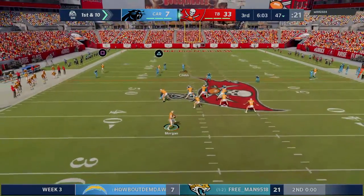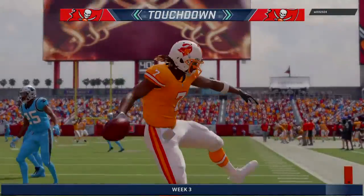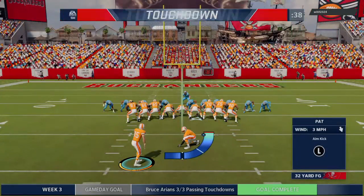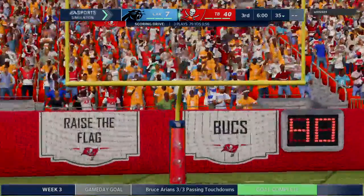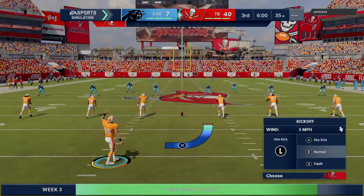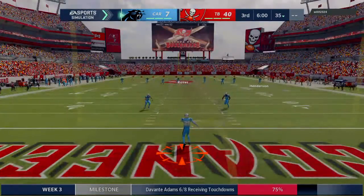Here's a play fake as they set up to throw. Looking deep for Adams. Touchdown, Tampa Bay. Devontae Adams. His 2nd touchdown of the afternoon. And this offense is running away with this one. And he's been a busy man, 5 for 5 now as he knocks another one through to extend the lead. 40, Panthers 7. Now after the touchdown, here's Rosas on to kick it away.